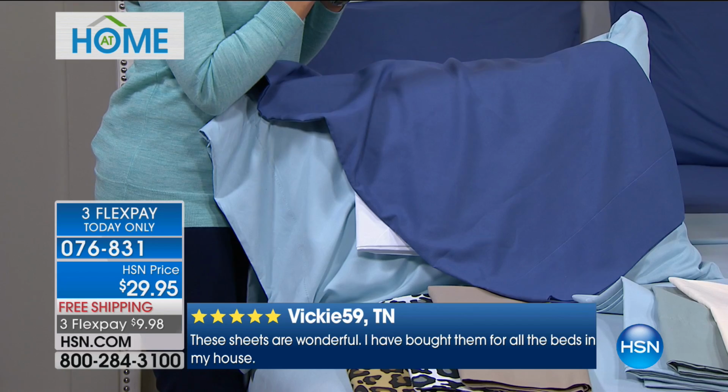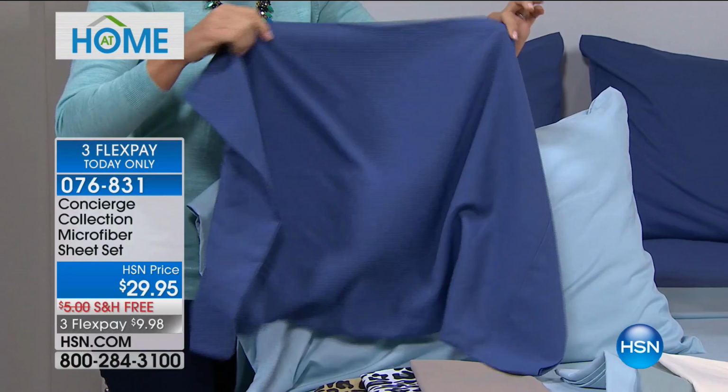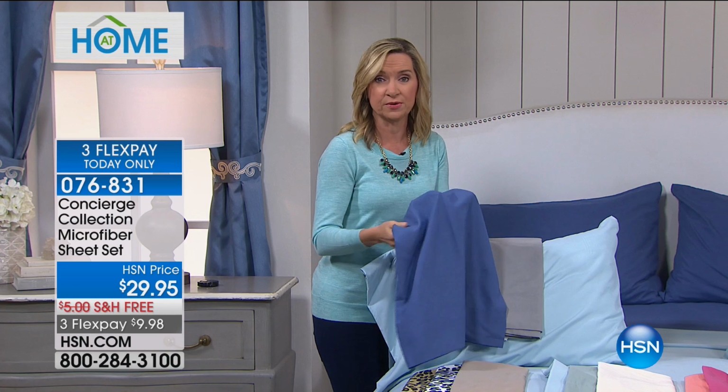Really, really good. And then the fact that it's lighter in weight, so it really is breathable, it floats over your body, and even though it's lightweight, it's hot now, but as we cool off, that rose petal feel comes into play.